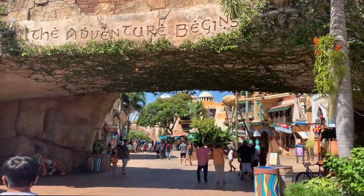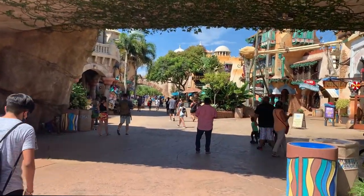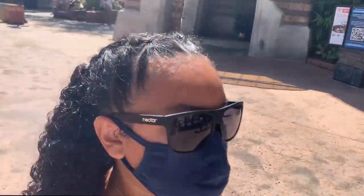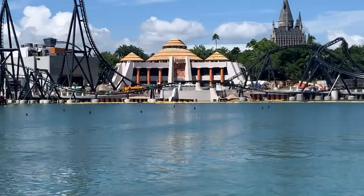See what I mean? It's not that bad. It's a lot of people, but not a lot of people. Guilliam gets it. What? So this is the new Jurassic Park roller coaster.